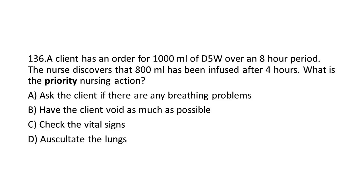136. A client has an order for 1,000 milliliters of D5W over an 8-hour period. The nurse discovers that 800 milliliters has been infused after 4 hours. What is the priority nursing action?